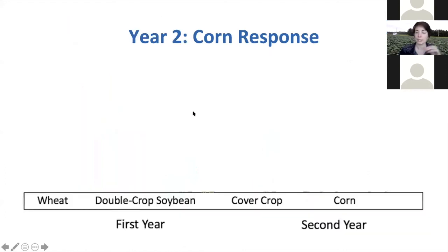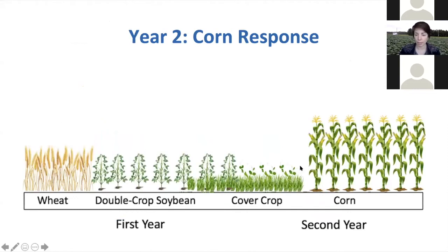So I'm going to skip ahead a little bit and we're going to go into corn. So we terminated our cover crop in late April, early May, and then we planted corn afterwards, because that's typically the rotation here in the Mid-Atlantic. Sometimes after corn, there will be a full year of soybeans for a third year, but there's a lot of this 2-year winter wheat, double crop soybean, corn. So we planted corn afterwards.